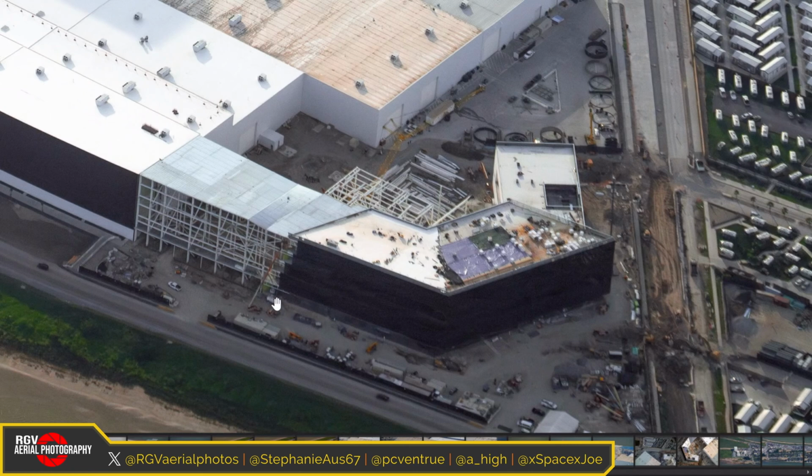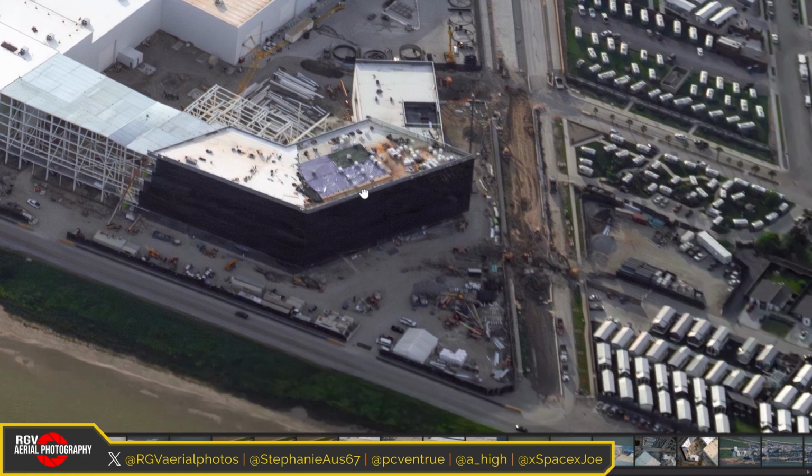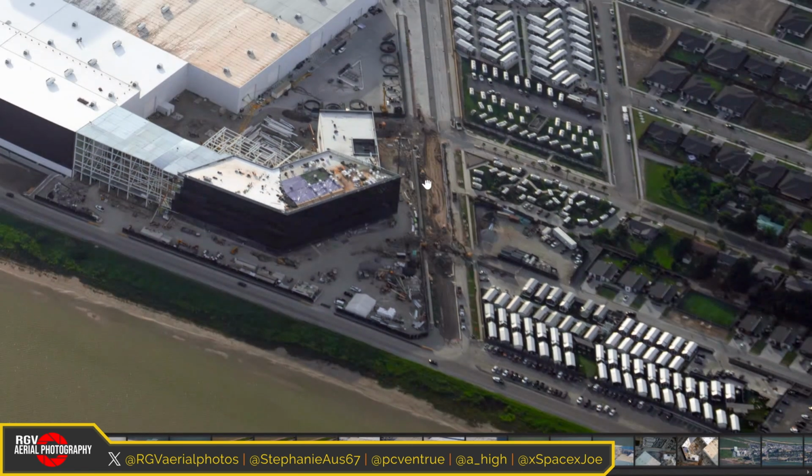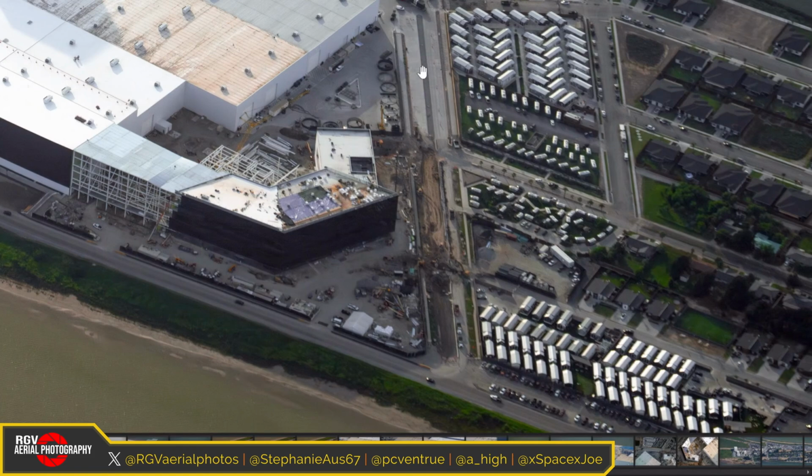Can't see the glass. Can't really see in there. They haven't gone any further here with the glass down here yet. Well, while we're on this photo, they're continuing to dig up San Martin Boulevard. I imagine that to make it look like this. And once they finish this side, I imagine they'll tear up this side and make it look like that.